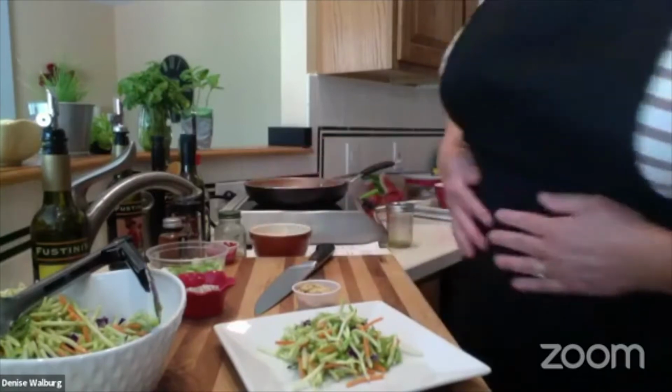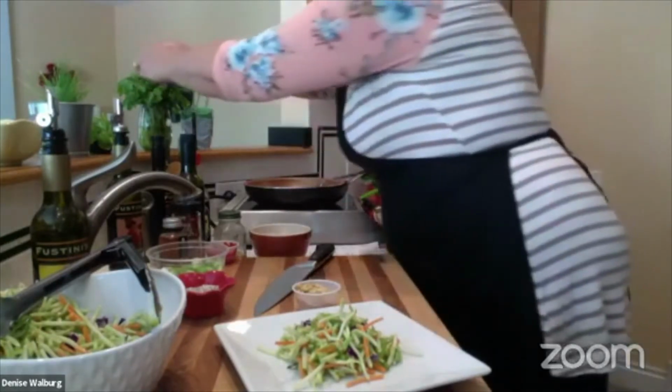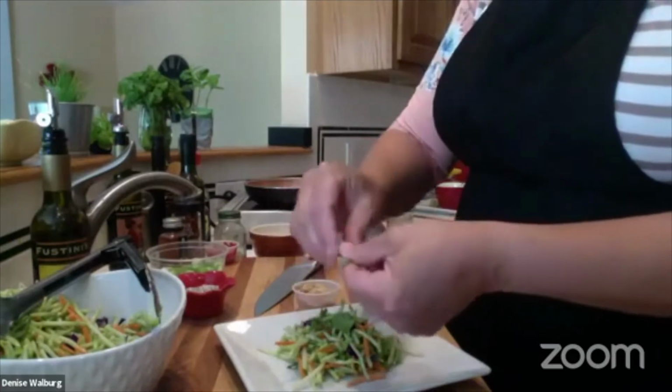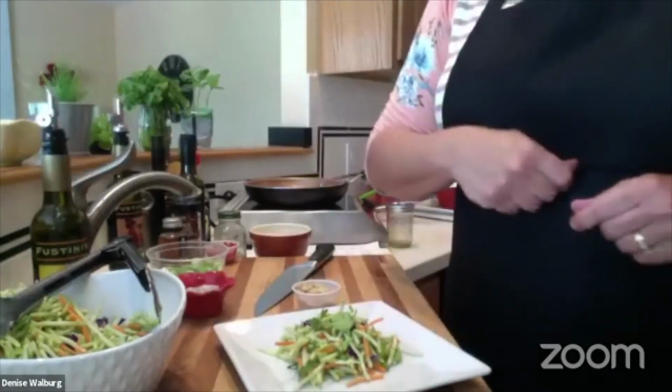So let me just check my recipe. Anything else? A little bit of cilantro. So I do have that. So we'll just put a little bit of cilantro on there. And that will be salad number 2.